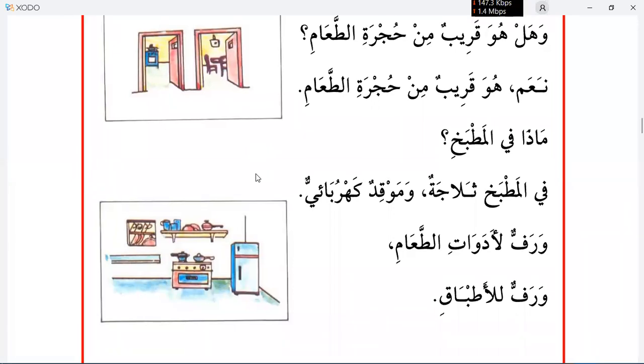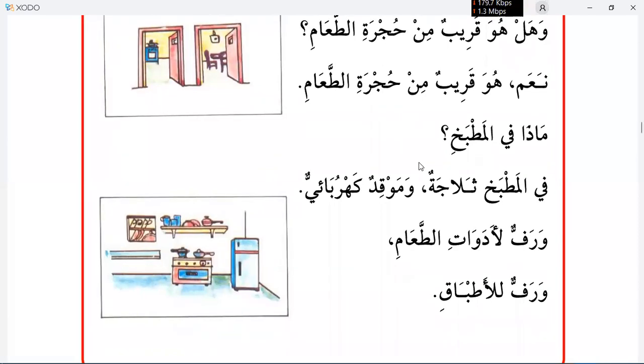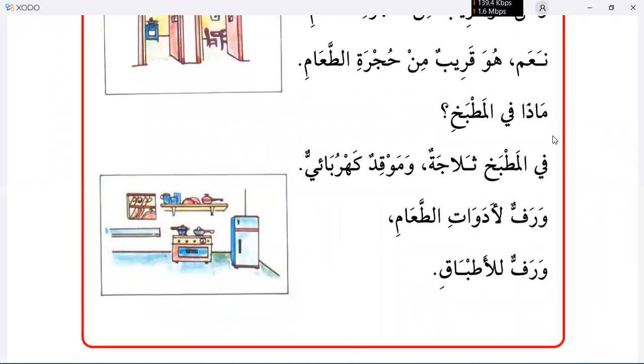Maza fi al madbakh. What is in the kitchen? Okay, maza fil madbakhi. What is in the kitchen? Fil madbakhi thalajatun. وموقد كهربائي ورف الأدوات الطعام. ورف لأدوات الطعام. Okay.